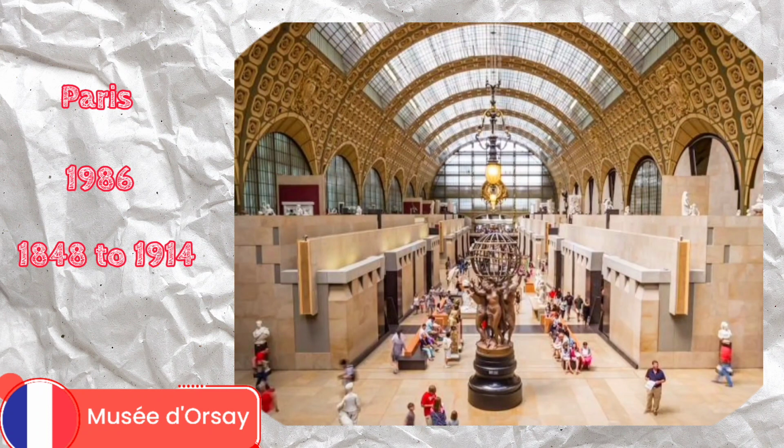On the ground floor, you will see some of the later and lesser-known works by Edouard Manet, Paul Cézanne, Edgar Degas, and Jean-Baptiste Camille Corot. If you are interested in art, be sure to visit this museum.